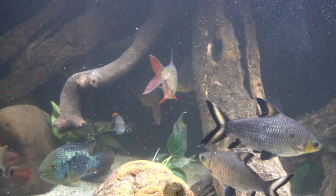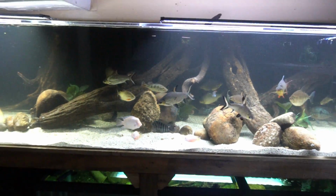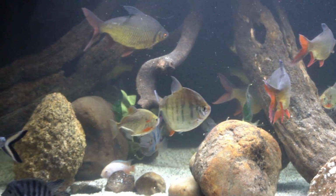It didn't really get much longer, but it definitely got a lot fatter and a lot taller. And that's because they were eating algae all day. And I fed them the koi food twice a day. And they definitely benefited from that.